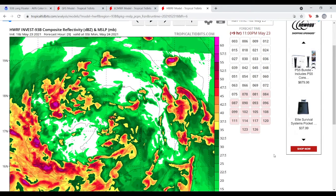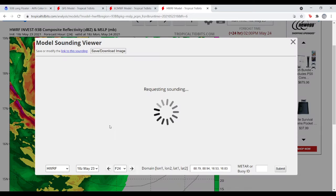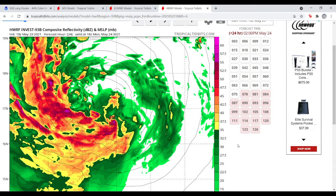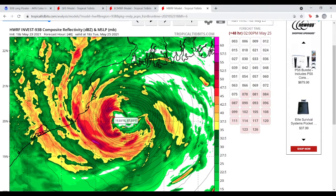So we're gonna go out 24 hours. There we go. It's 975 millibars, so it's deepening rather quickly from the HWRF. Ooh, the wind shear is ugly here, man. 32 knots. I don't know how accurate that is, but considering that it's 975 millibars and it's deepening rapidly. At 48 hours, we've got a 958 millibar cyclone here.